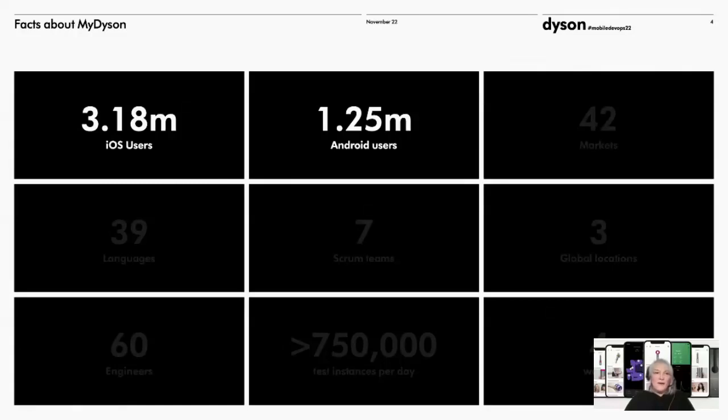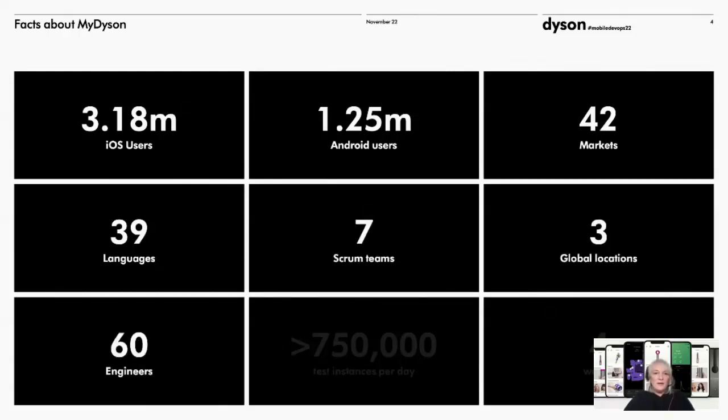So some facts about the app before we move on. We've got about 4.5 million customers, about 60% of them are iOS users. Our app is available in 42 different markets. It's translated into 39 languages. And we have 7 Scrum teams across 3 global locations, at the moment the UK, Singapore, and Poland. We have approximately 60 engineers working on the app at any one time.